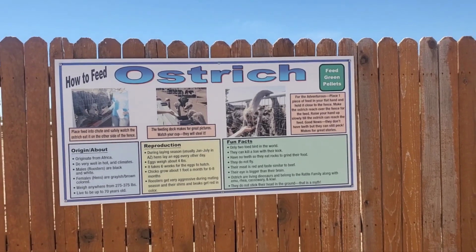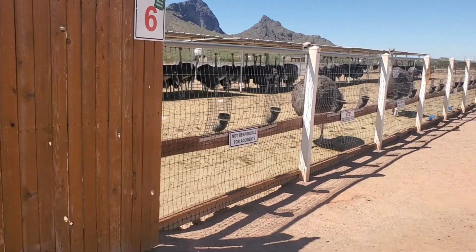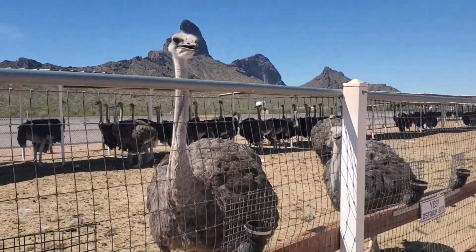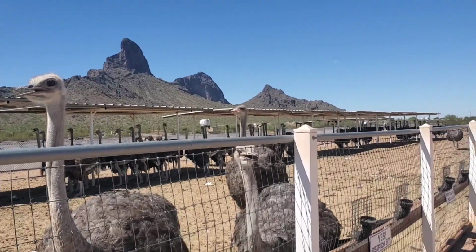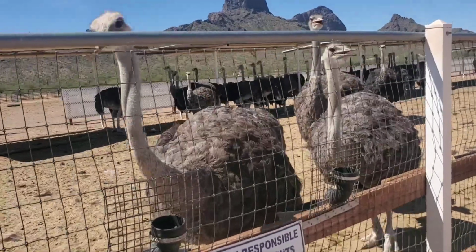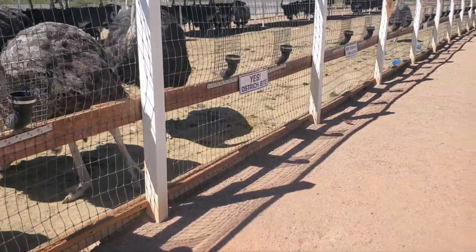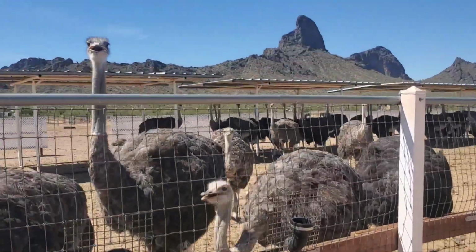I'll tell you how to feed the ostriches. Not responsible for accidents, like they can cause accidents, right? There are so many behind there under the shed. I don't know why they are giving a warning. Ostriches bite. See, they're saying they're not responsible for accidents. Then the next one: yes, ostriches bite.